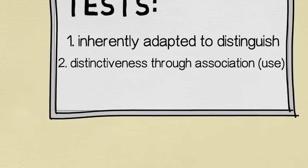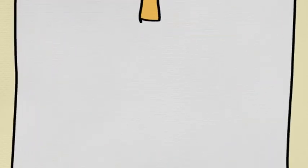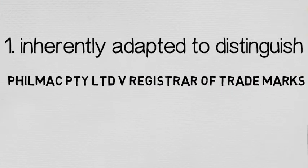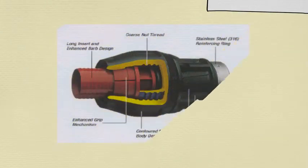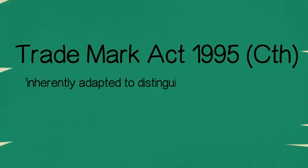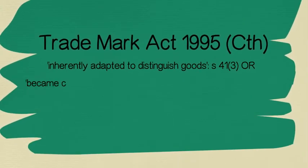In Filmac and Register of Trademarks, Filmac sought to register a trademark for the colour terracotta as applied to the connecting insert of polypipe fittings. The Register of Trademarks found the colour did not satisfy the requirements of the Trademarks Act because it had no inherent capacity to distinguish the applicant's goods from that of others. To qualify for registration, Filmac had to show either the colour terracotta was inherently adapted to distinguish its goods or it had through prior use become capable of distinguishing those goods.